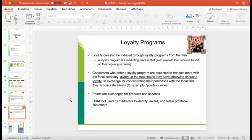Because if you want to have the reward, the free ticket, then you have to buy or to choose to book always in the same focal company, namely Air France. Customers give up the free choice to choose in other brands. In exchange for concentrating the purchases with the focal firm, they accumulate assets, which are the points, miles, services, or any other incentives that customers get in the loyalty program.